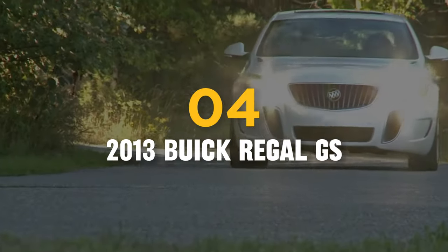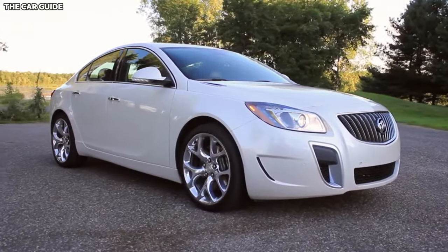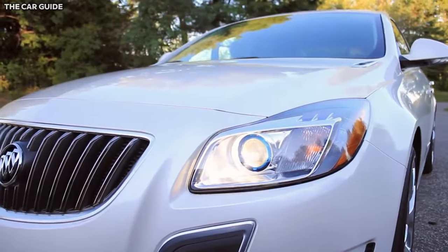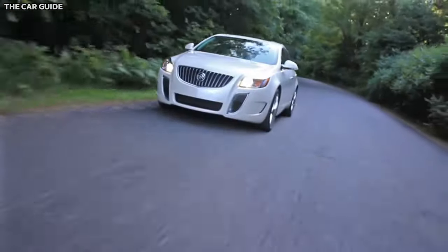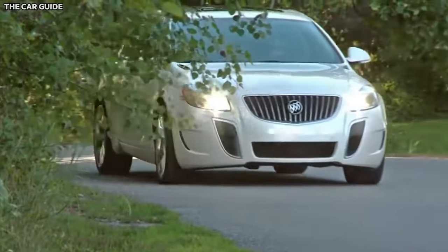Number 4. 2013 Buick Regal GS. 6.2 seconds. Introduced in 2013, the Buick Regal GS increased the performance levels available in the Buick sedan portfolio. Compared to the standard car, the Regal GS sported a 0.4-inch lower ride height, creating a dominant stance.